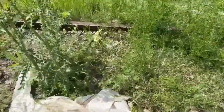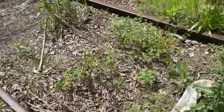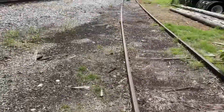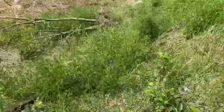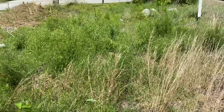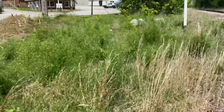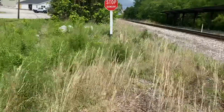So it's not really intact. Like this all is nice, but this is not. So I don't believe CSX uses it anymore. But they still use this line though.